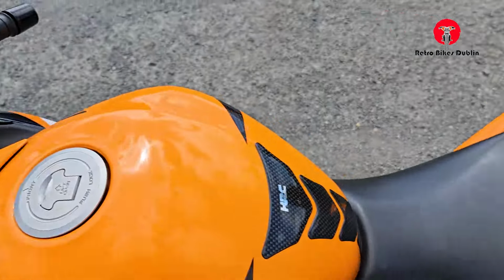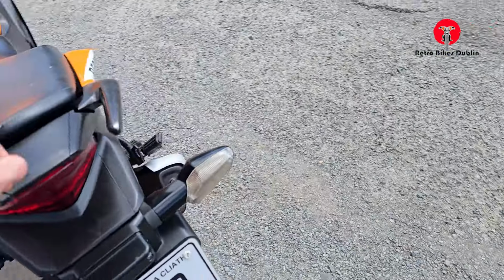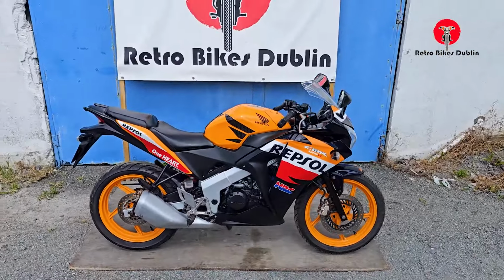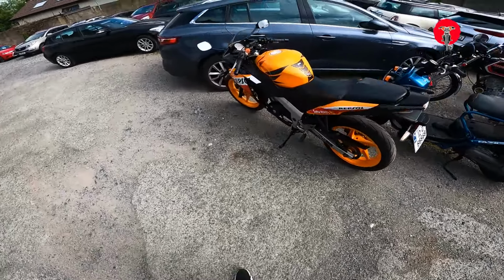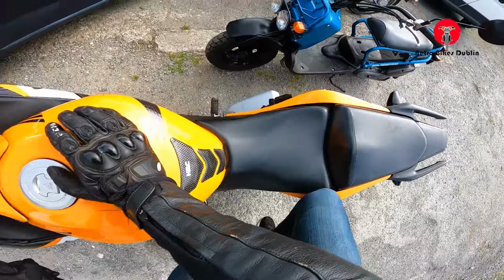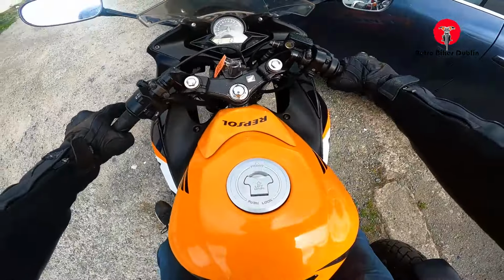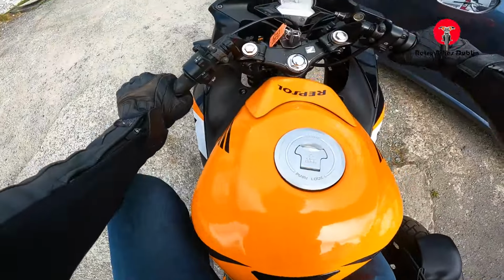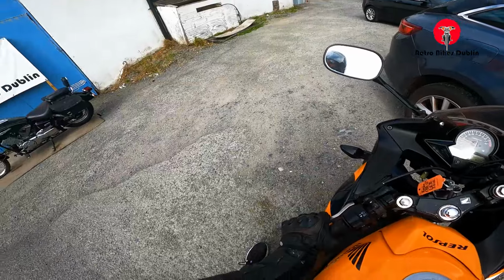So that's really it for this little Honda CBR 125. And what we'll do is we'll go out and go for a spin and show you what she rides like. Okay, let's go out on the CBR 125R. Two original keys, turn her on, fairly simple. Just do the ignition and away you go. Clutch is extremely light and easy.